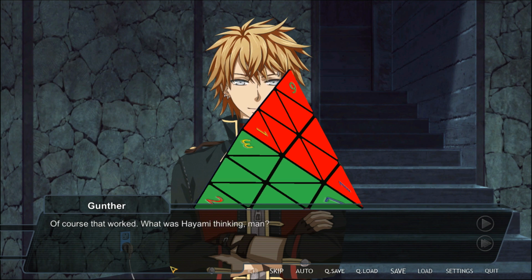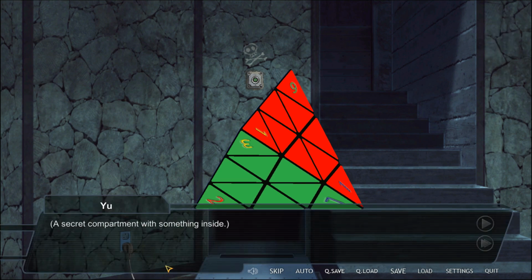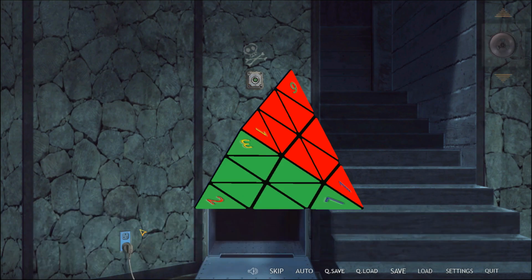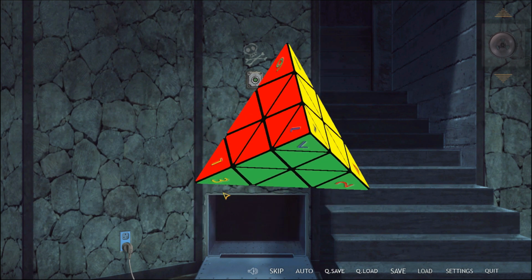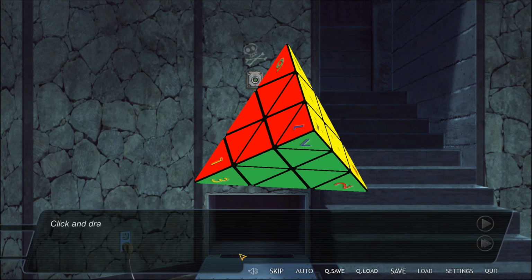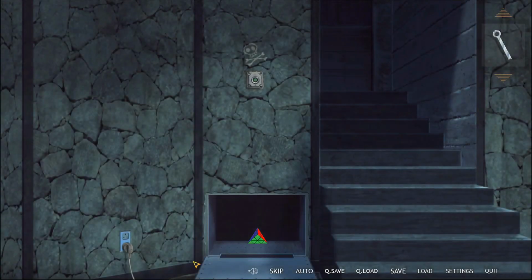Of course that worked. What was Hayami thinking, man? She definitely had fun designing this place. Now to see what's inside that secret compartment. A secret compartment with something inside. Okay, how do I put the toy down? No, stop looking at the damn toy, you. Okay, there's something inside. Can you grab the thing? Okay. Now that that's in there.